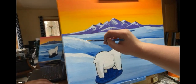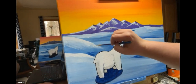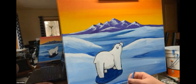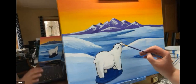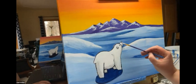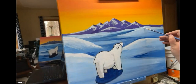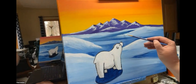All right, so I'm just adding some bright whites to the tops as highlights, that way everything's dry and you can definitely see it. And all my polar bears are blocked in with beautifully consistent white, hopefully. Looks like everybody's shy tonight. Nobody wants to show their polar bears. Oh, I want to see their polar bears.